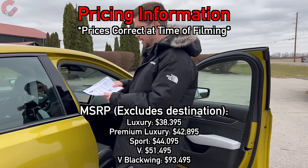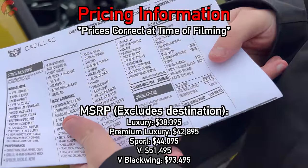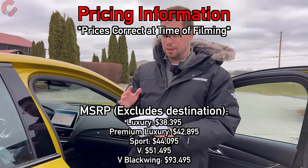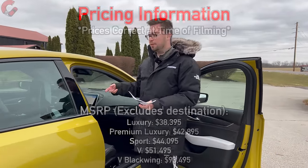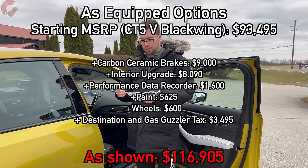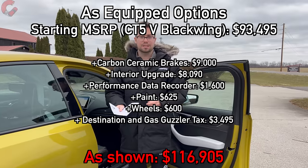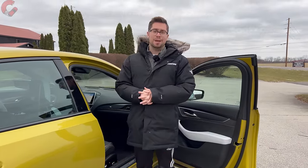So we're going to start at $93,495 for the Blackwing model if you choose the manual transmission. If you choose the automatic, it's going to be quite a bit more expensive. I think $3,000 or $4,000 for the automatic. And then, of course, if you check off the carbon ceramic brakes, the $8,000 seats, you have to pay the gas guzzler tax as well as a few other goodies, we're sitting at about $117,000 as tested today for this pretty much fully loaded CT5-V Blackwing.